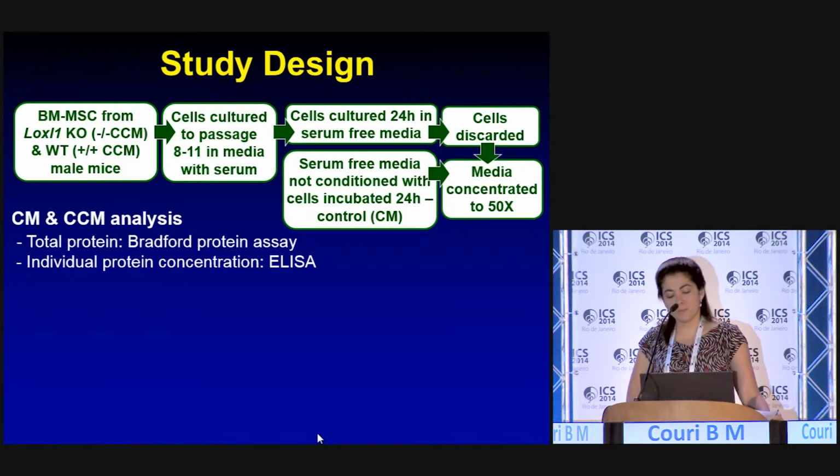To do the CM, the control, and the CCM analysis, we used Bradford protein assay for total protein concentration and ELISA for individual protein concentration of relevant proteins for connective tissue.